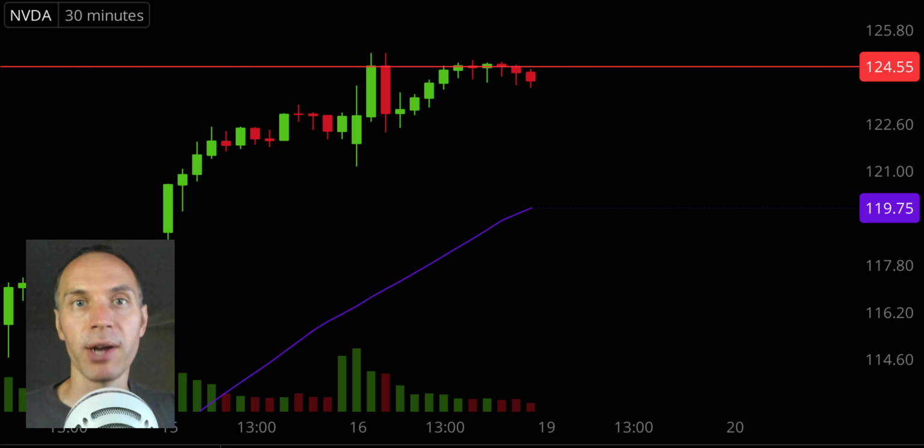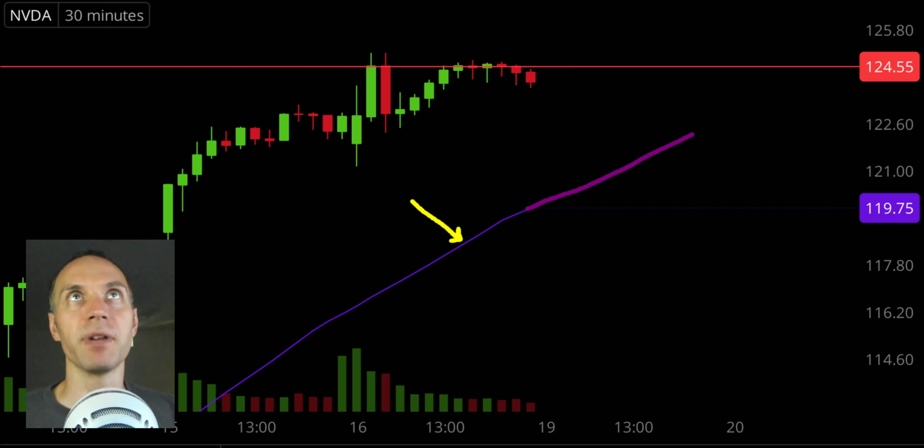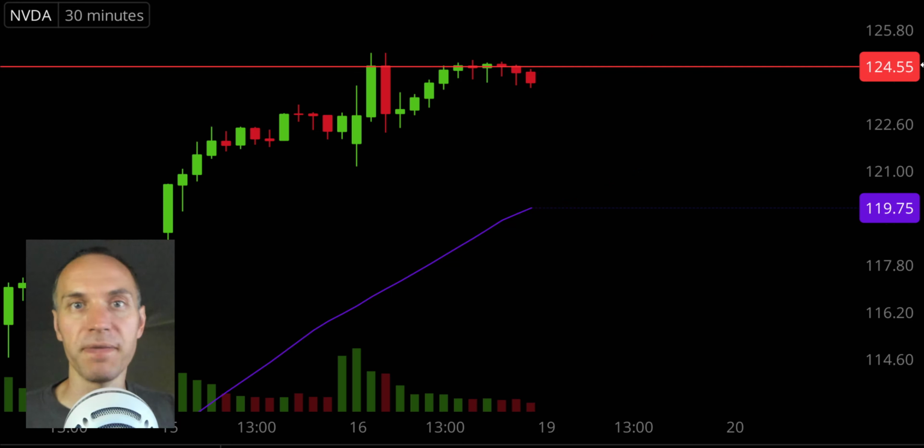From a support standpoint, no need to complicate things. Just continue to watch that purple line there, 50 period moving average. I get it's pretty far away right now, but keyword there being moving, so as time goes by, that line is going to move itself higher and higher and get more and more relevant. But all eyes remain on 124.50, so let's see if the bulls can push up through there next week.